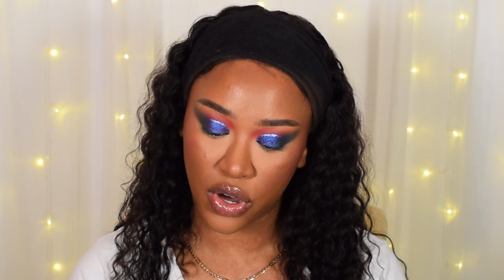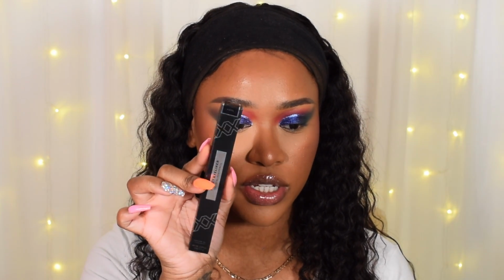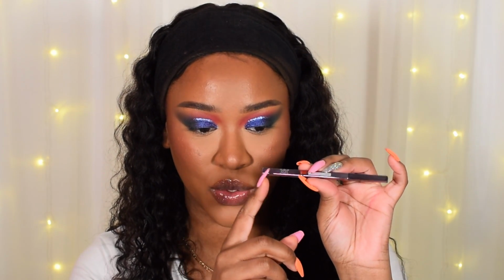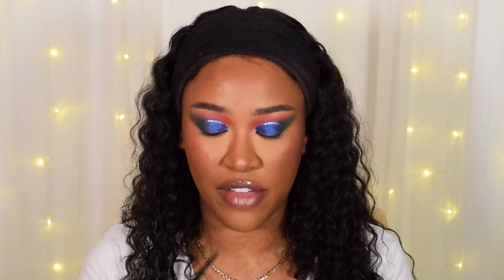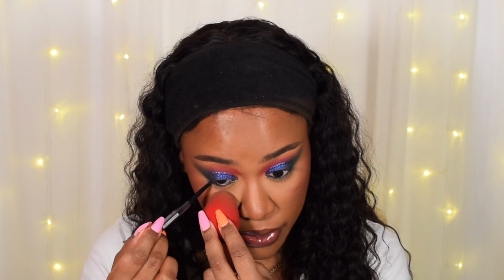Oh guys, I nearly forgot. I have this gel eyeliner pencil in the shade Coal. It looks like this. Oh wow. This is a weighty pencil and it has a really cool metallic design. So I'm gonna go ahead and put this into my waterline. I mean, it's not the blackest liner I've ever applied to my waterline. It's not the most pigmented, but it's doing the job.